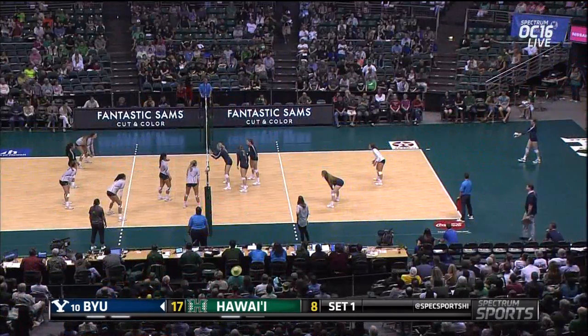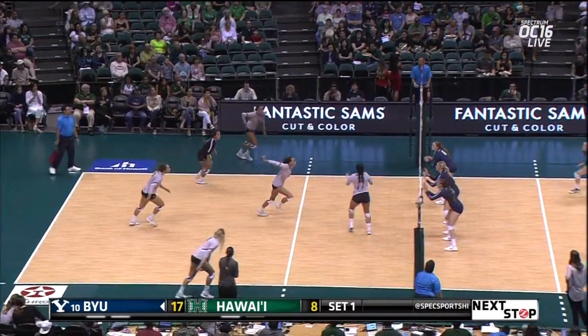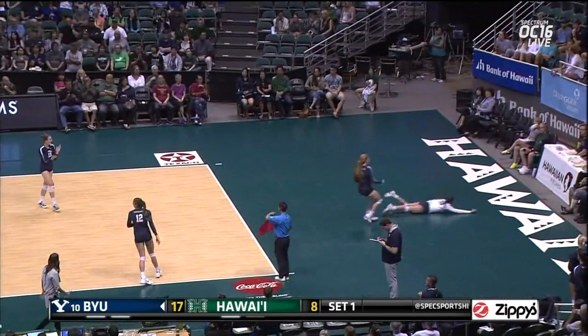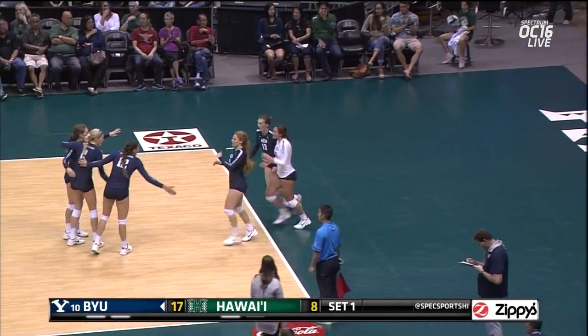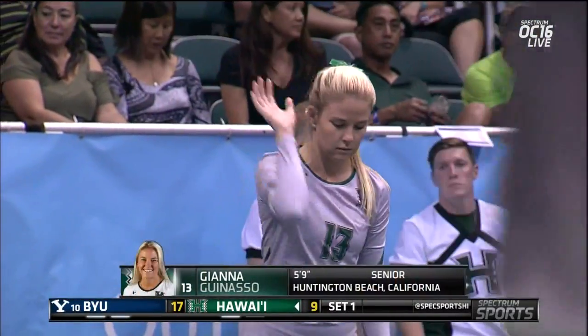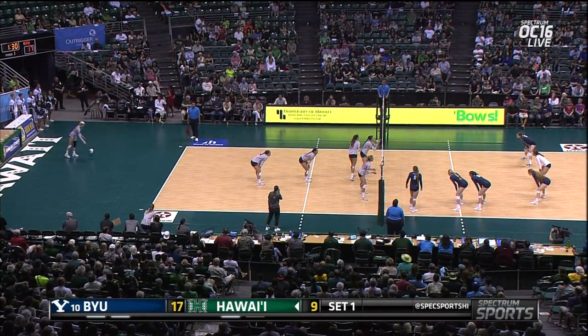Kirsten Sibley now put into the match for Hawaii as Robin Amo Santos desperately searches for a solution here. Castillo gets it down. That violation called against BYU. Either way you slice it, it's a point for Hawaii. And that's important because now Emily Maglio, who got off to such a hot start in this opening set, is back on the floor. Pretty good foot roll by Hawaii. 6'3", 6'3". Sibley, 6'1".